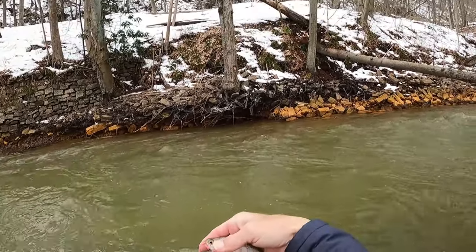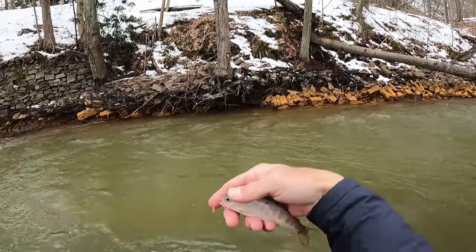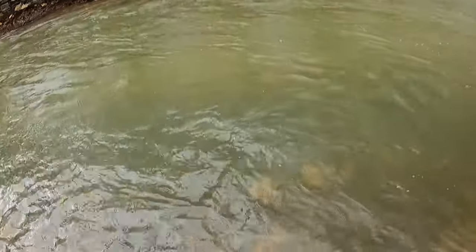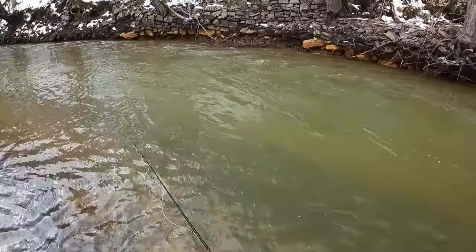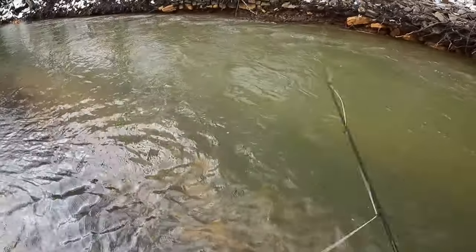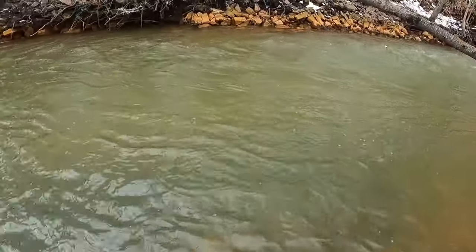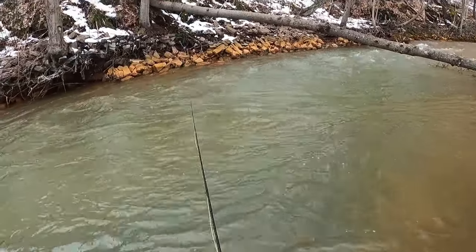Man, he was bitten. He was bitten on his tail. Oh my God, that's pretty cool. Man, he was only 4 or 5 inches. His tail had a nice chunk taken out of it.